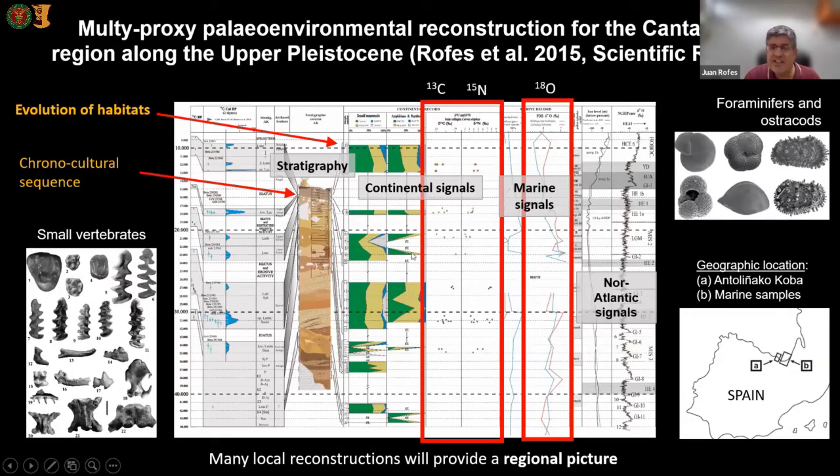So once we get these signals, then we compare it with the information given by carbon-13 and nitrogen-15. So carbon-13 allows us to know the degree of canopy, if the surroundings were more closed forest or more open lands, and the nitrogen contributed temperature, right, that we can compare. This is the continental signals.